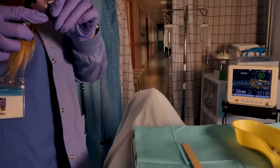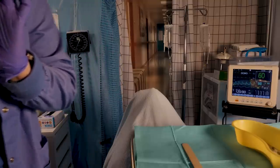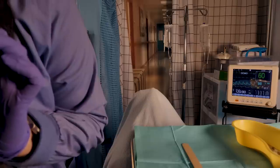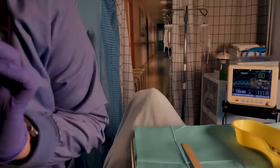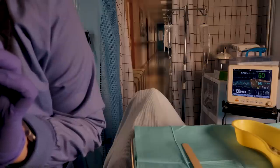I know I thoroughly enjoy looking in your ears. So I'm just gonna take a peek, okay? Just make sure that everything looks good. Yep, this ear is nice and clear. Don't see any signs of redness or swelling.